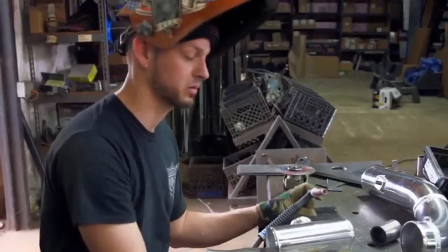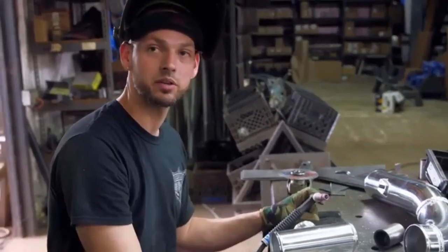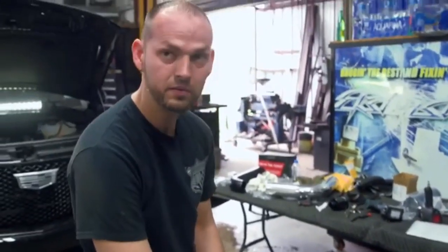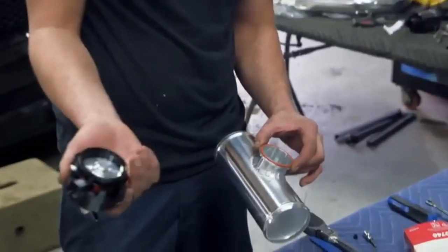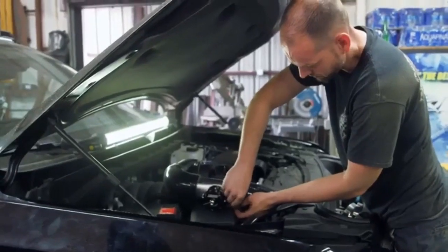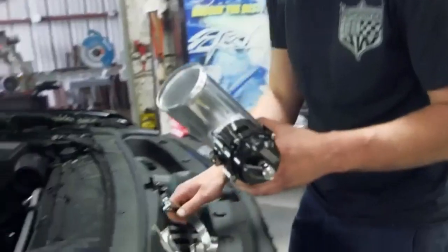We can go ahead and pre-install our new blow-off valve. They actually sound better on supercharged cars because on a turbo car, they only open up under acceleration. On a supercharged car, it's the opposite. It's open all the time until you give it gas, and then it'll close, and that's how you hear more of that swishing sound.